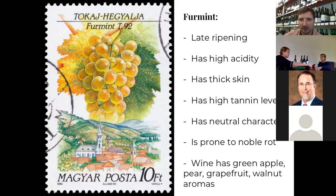And it has a neutral character, which is great actually, because it doesn't overwhelm the structure, the complexity of the soil that it comes from. So it's sort of ideal for Tokaj. Tokaj already has such a strong character. The wines that come from there, almost anything, have such strong personality that if you put in a stronger varietal, it's just going to be too much. They will almost kill each other. But since Furmint doesn't have a strong nose, it's not an aromatic varietal, it's perfect for the Tokaj region.